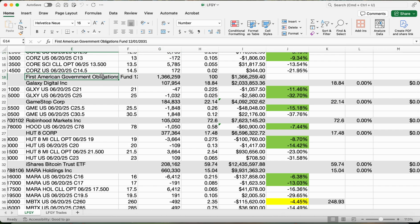We're not worried about the government obligations fund. It's practically like having your money in cash there. Galaxy Digital closed at 18.84. They've got a little bit sold at 21, 47 contracts, with the majority, 1,000 contracts at 25. They are 11 and 32% out of the money.